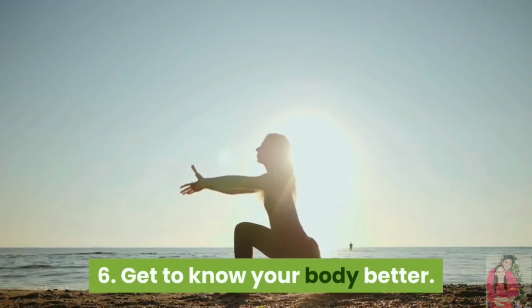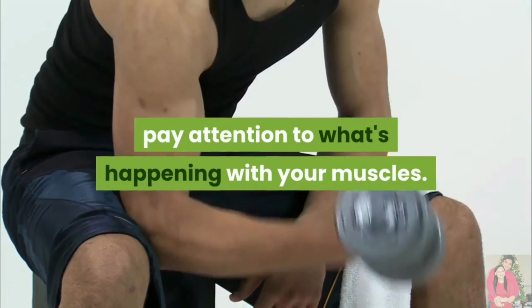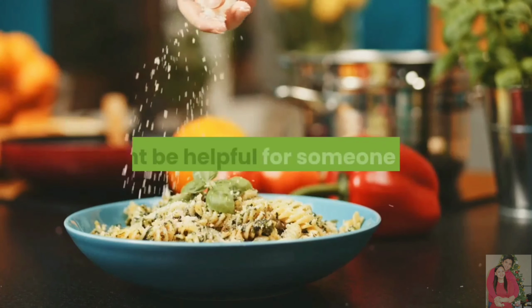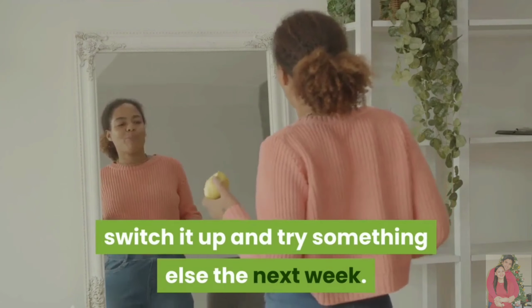6. Get to know your body better. What's working, and what isn't. As you pay attention to what's happening with your muscles, remember everyone's different, and a food that might not do much for one person might be helpful for someone else. If you don't see improvements one week, switch it up and try something else the next week.